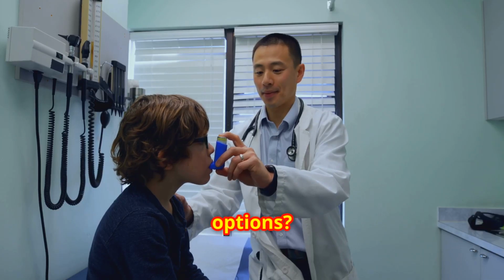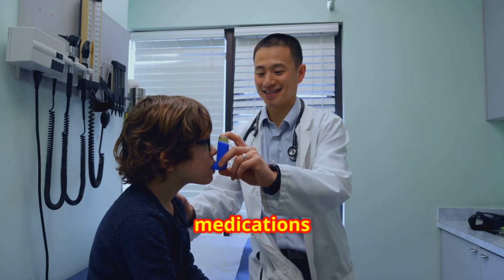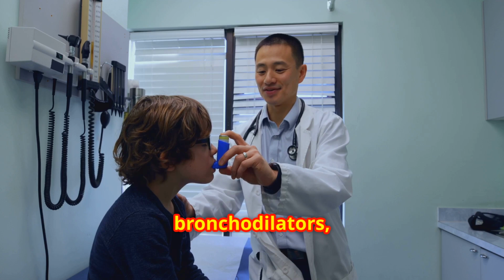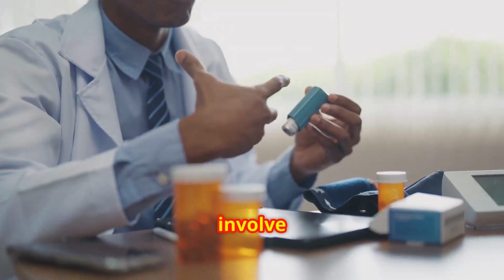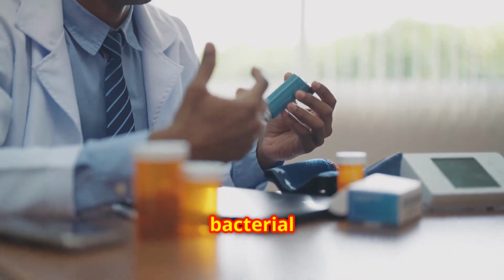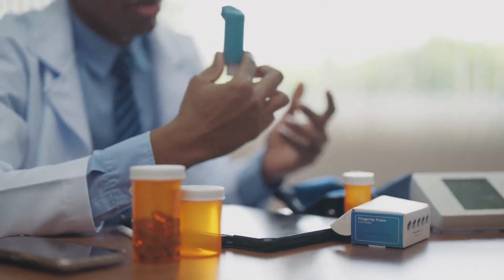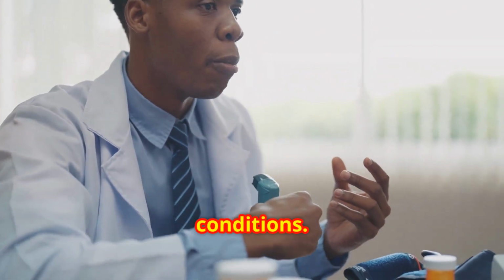Standard treatment options? For asthma, inhalers are a common go-to, alongside medications like corticosteroids, bronchodilators, and leukotriene modifiers. Bronchitis treatment may involve rest, fluids, inhalers, and sometimes antibiotics if a bacterial infection is present. Natural remedies like ginger, honey, and steam inhalation can help both conditions.